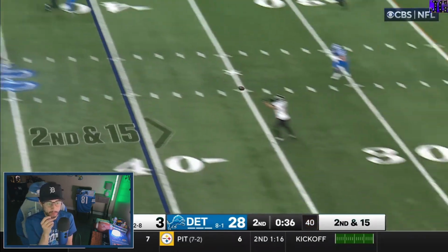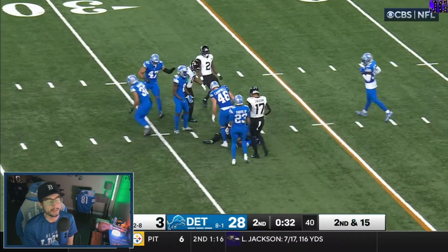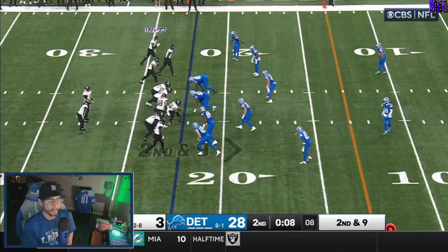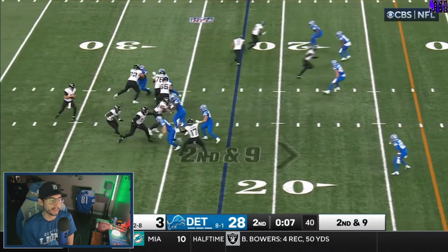The Jags, again, were able to drive the field a little bit here and there, move the ball between the 20s, but really outside of that, the Lions defense clamped down. There was nothing to be had here outside of the 2 field goals that Jacksonville was able to get. And again, just really amazing to watch. And I really try to not take this for granted.